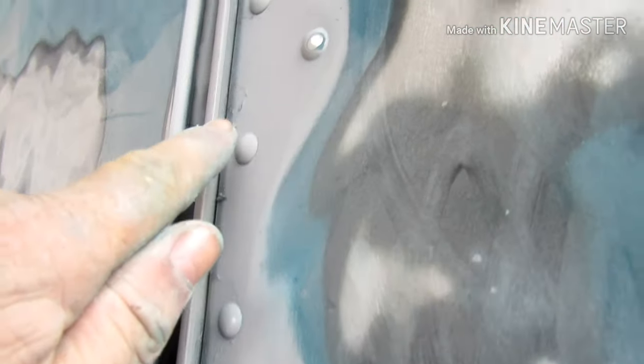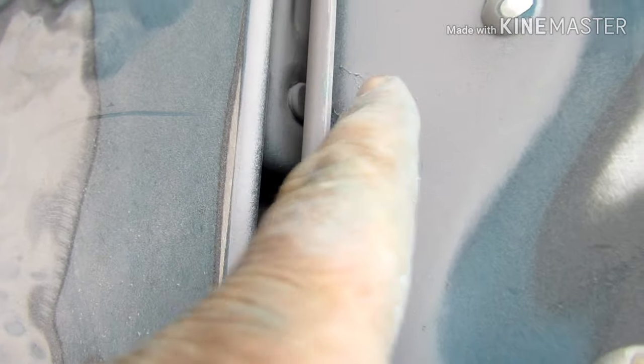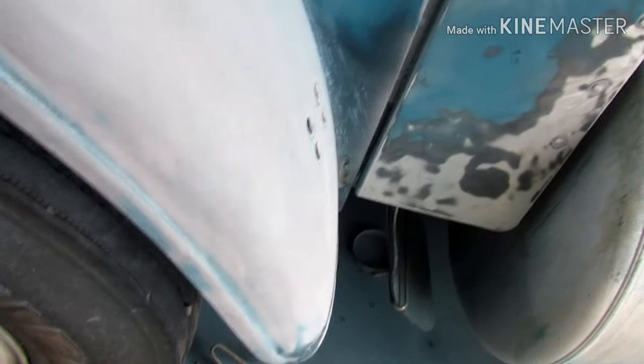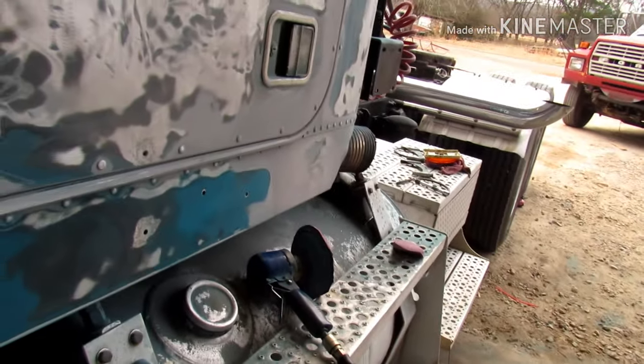Look at this primer here. Not sure if y'all can see it, but the paint's flaking. He's primed over that and was going to spray paint over that. The whole truck was done that way, halfway. But let me get back to it. Just wanted to show y'all all that. It takes a lot more work to do it right. But if you're going to do it, do it right.